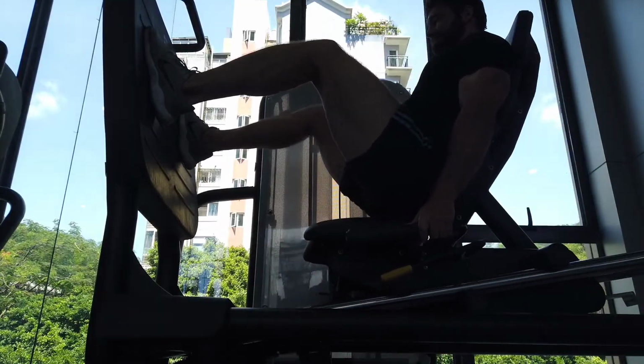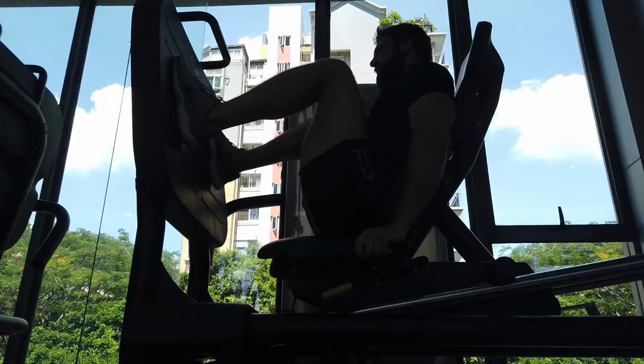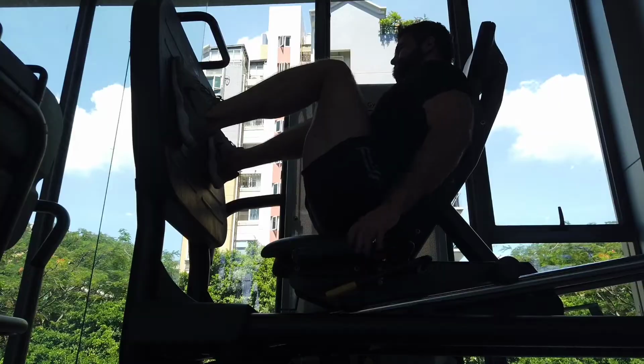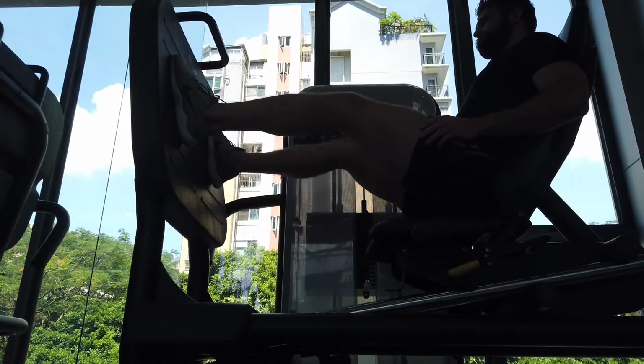If you put a lot of weight on your 20 rep max, you're going to get bigger. 10 rep max, you're going to get bigger. 5 rep max, you're still going to get bigger. 1 rep max, you're probably still going to get bigger, to be perfectly honest.